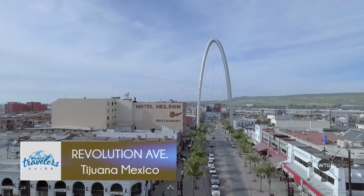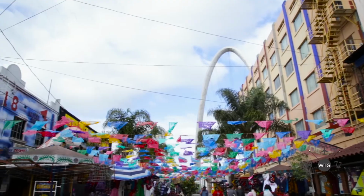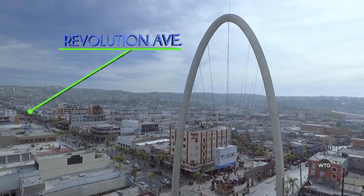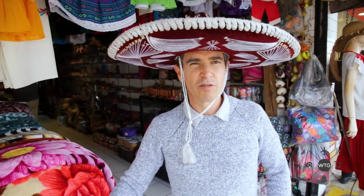Revolution Avenue is the typical tourist street that most people go to buy typical souvenirs from TJ. Piñatas, sombreros, ponchos, t-shirts, candle holders, all that kind of stuff. It's been like that for almost a century, and it still is like that. We're on Revolution Avenue. This used to be where the tourists came all the time to pick up their little tchotchkes, touristy stuff.